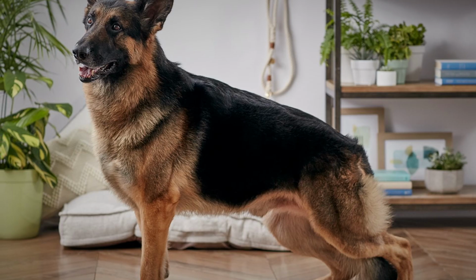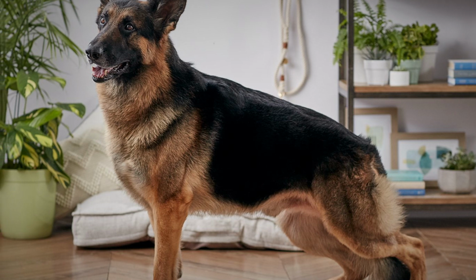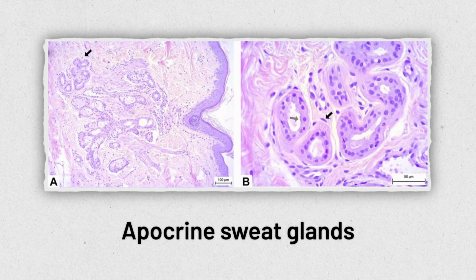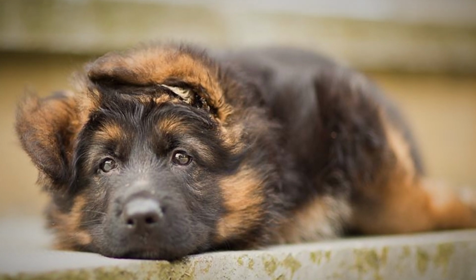Some people think that the German Shepherd dog might have more glands in their perianal area. They think that it's mostly apocrine sweat glands, so glands that produce an oily type of sweat. There are theories that this may be one of the reasons that that particular breed is so predisposed. We don't know that for sure.